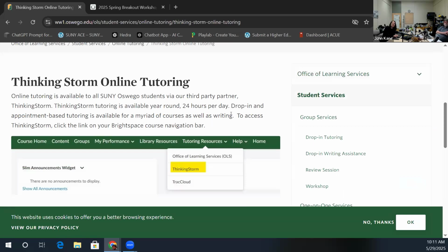So they have some drop-in and appointment-based tutoring. So there are actual people that do this tutoring, but it is text-based. It's a little bit slower than face-to-face tutoring would be, because the student would have to type in their question and then wait to receive a texted response from the tutor. I don't know if they are transitioning to using AI to supplement their tutoring. That's a great question.